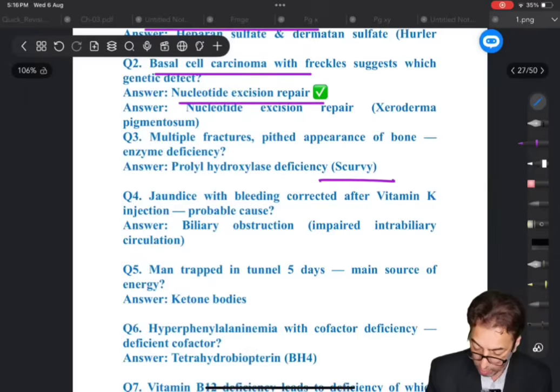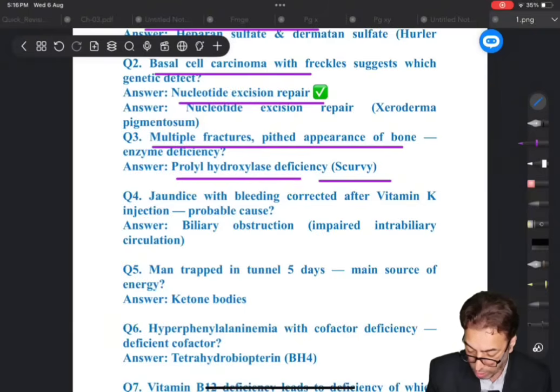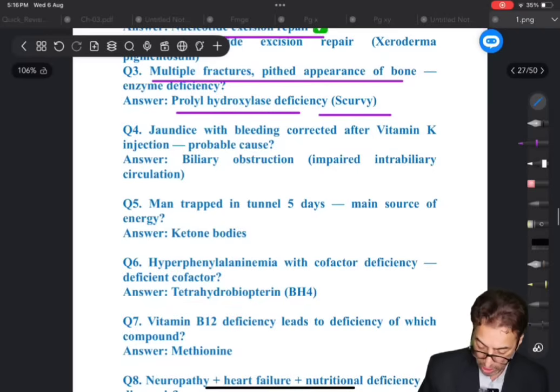Then scurvy: a patient presents with multiple fractures, a pencil-thin appearance of the bone, and which enzyme is deficient? Prolyl hydroxylase. We will be coming to that. So you have to remember the full features of scurvy. Scurvy can present with fractures as well.